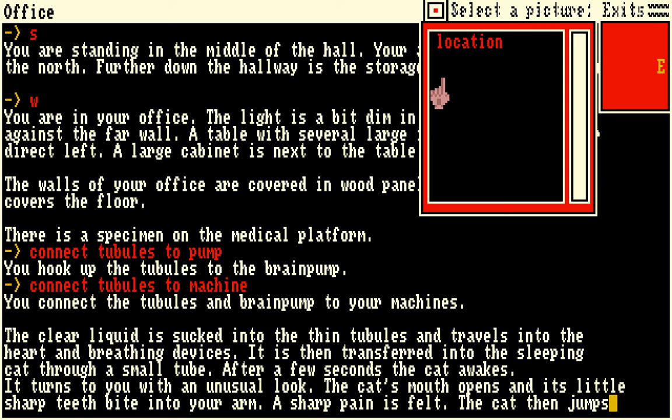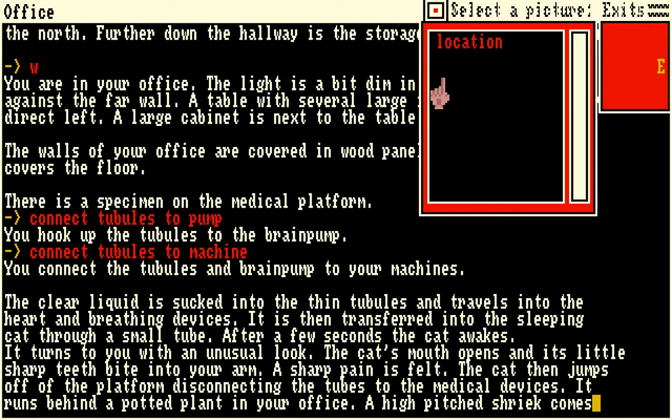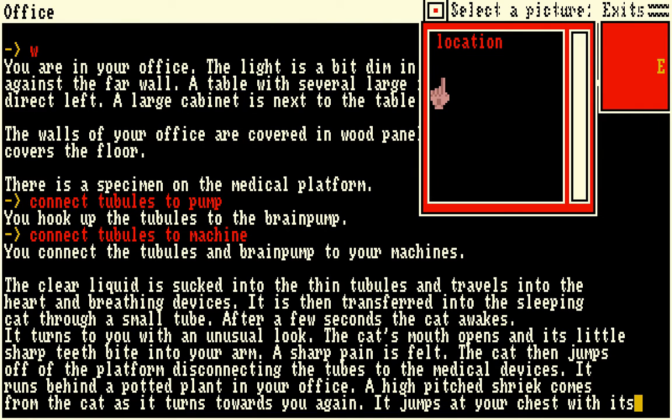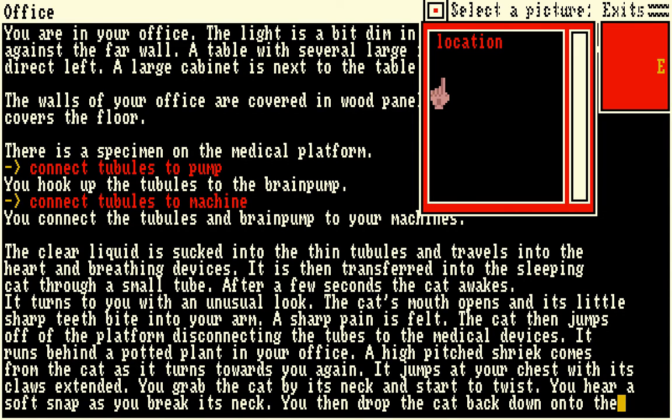The cat's mouth opens and its little, sharp teeth bite into your arm. A sharp pain is felt. The cat then jumps off of the platform, disconnecting the tubes to the medical devices. It runs behind the potted plant in your office. A high-pitched shriek comes from the cat as it turns towards you again. It jumps at your chest with its claws extended.